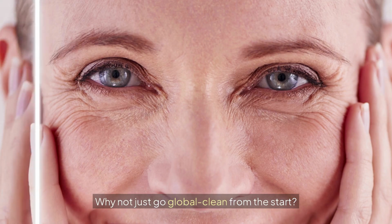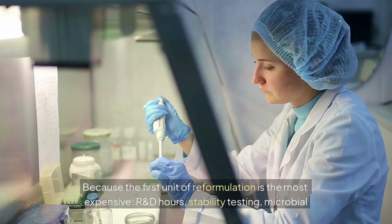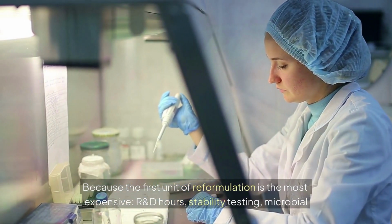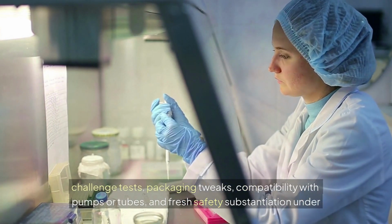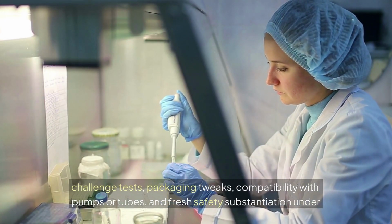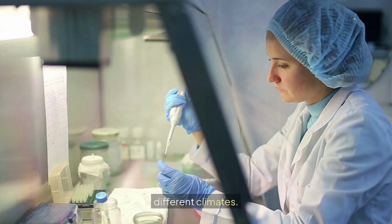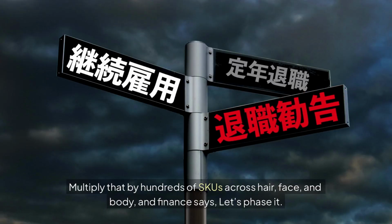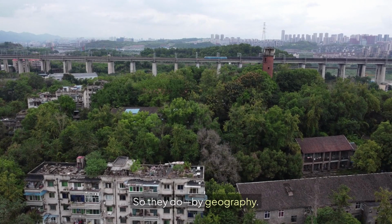Why not just go global clean from the start? Because the first unit of reformulation is the most expensive. R&D hours, stability testing, microbial challenge tests, packaging tweaks, compatibility with pumps or tubes, and fresh safety substantiation under different climates. Multiply that by hundreds of SKUs across hair, face, and body, and finance says, let's phase it. So they do, by geography.